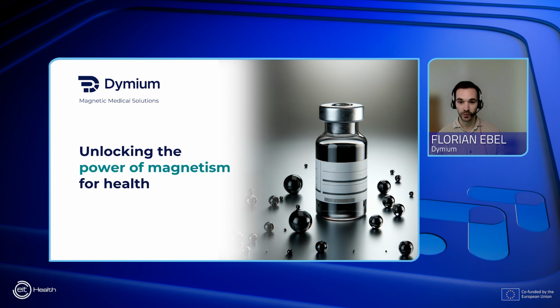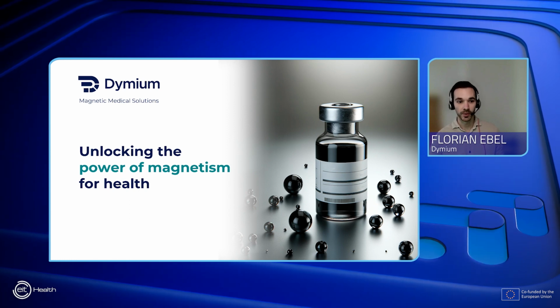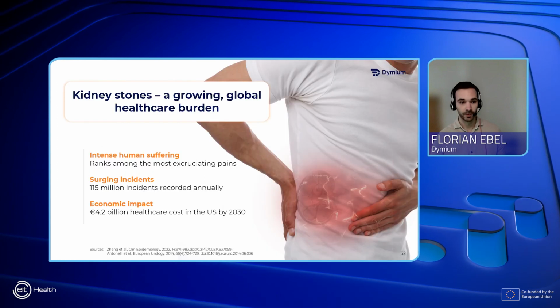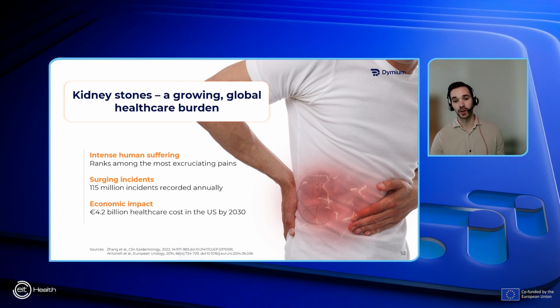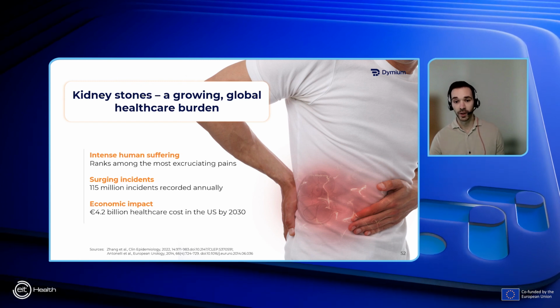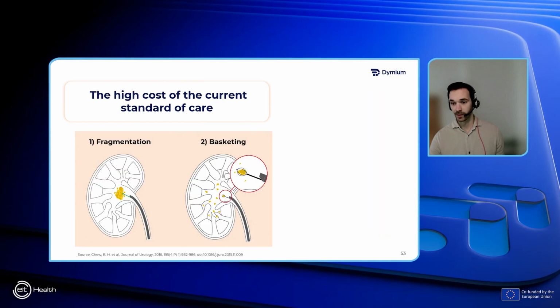I'm excited to share with you a revolutionary magnetic approach to treating one of the most excruciating pains, kidney stones. Every year, 115 million people globally suffer from kidney stones. Healthcare costs for kidney stones will exceed 4 billion euro in the US alone by 2030. And the current standard of care looks like this.